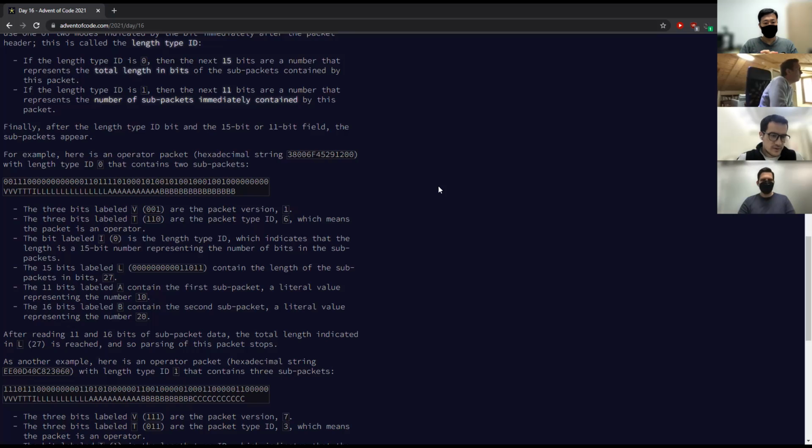Below describes what you're looking at. So the 3 bits labeled V are the packet version 1, this is 001, and the 3 bits labeled T, 110, are the packet type ID 6, which means the packet is an operator. The bit labeled I is the length type ID, which indicates that the length is a 15-bit number representing the number of bits in the subpackets.